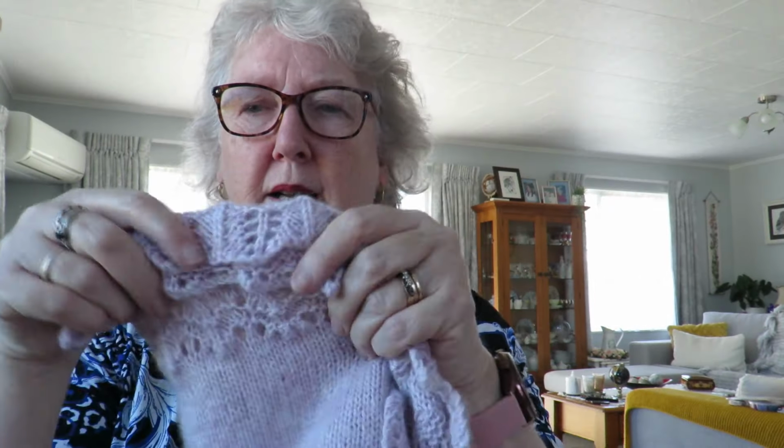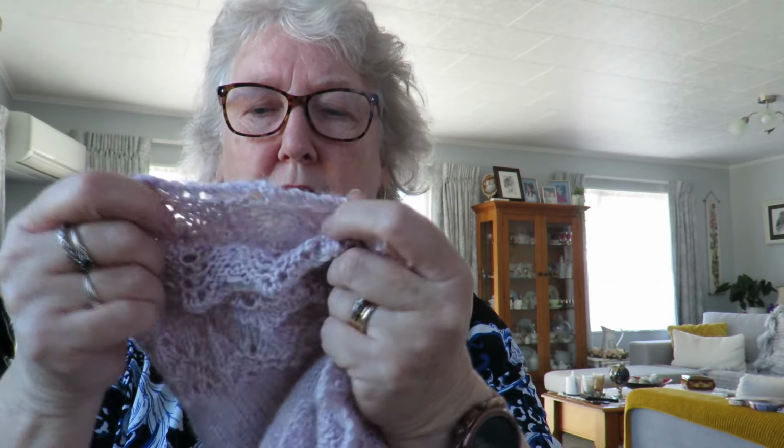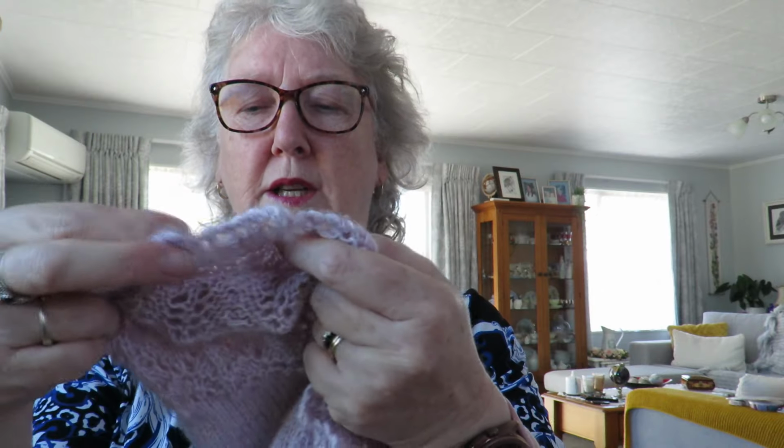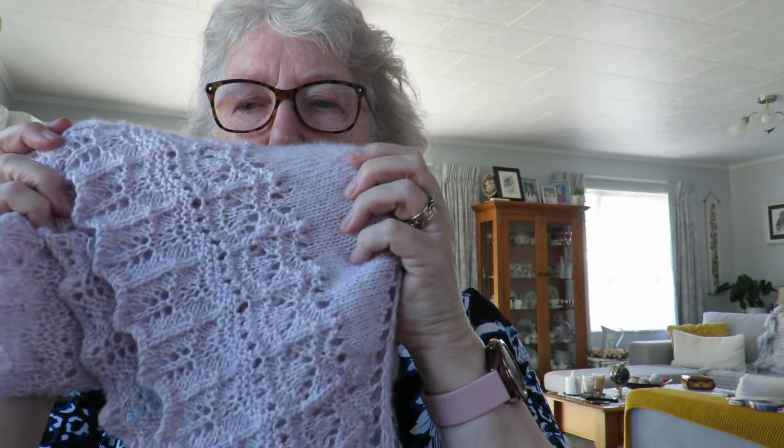So it's quite a lovely little bind off, and it stays nice and loose so that when you blocked it, you know, it stretched where it needed to stretch and things. So really happy with that. It's just beautiful. And hopefully she'll love it too. So that's my finishes this time round.